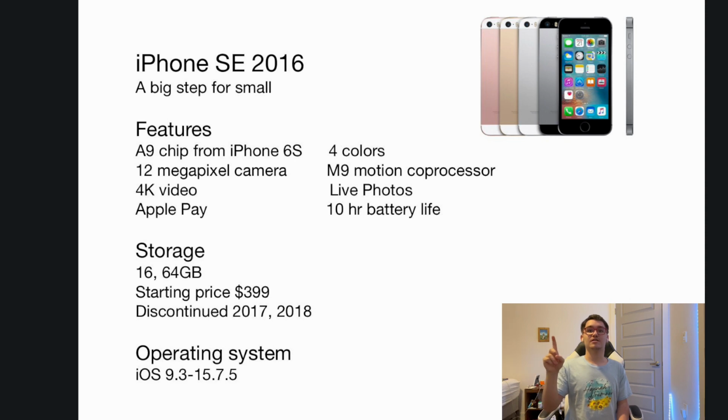So the first gen SE came out on March 31st, 2016. Apple's motto was "A big step for small," because the iPhone SE was just an iPhone 6s in a 5s shell without 3D Touch or second gen Touch ID, with the A9 chip and pretty much all the same features from the 6s. The storage capacities were 16 and 64 gigabyte. Later, Apple added 32 and 128. Starting price was $399. Apple discontinued it in 2017 and 2018. The operating system was iOS 9.3 through 15.7.5.